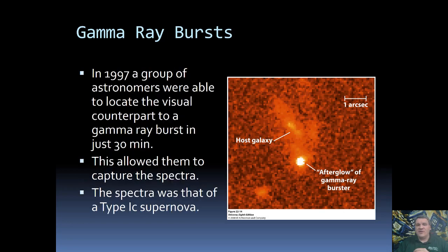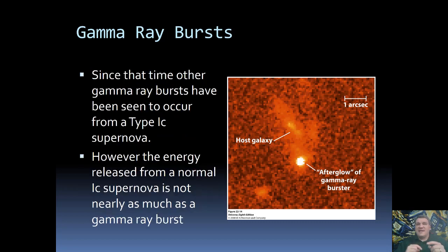In 1997, there was a group of astronomers who were able to find the visible counterpart fast enough, within just 30 minutes, that they were then able to take the spectrum of it. And, based off of the spectrum, they found that it was a Type 1c supernova. Now, since that time, we've been able to take the spectrum of other gamma ray bursts, and they all seem to be a Type 1c supernova.